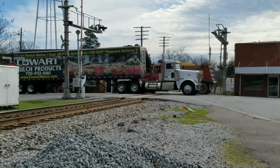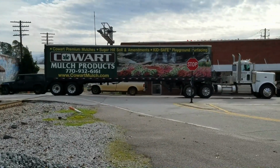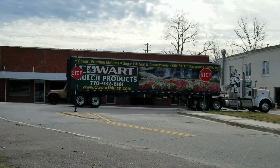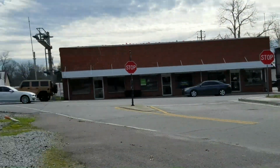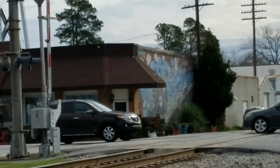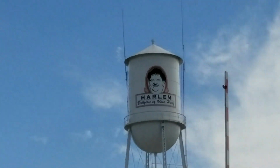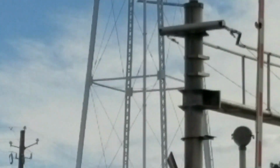Oh, this is a pretty Walmart truck. Getting ready for springtime, I guess. Yeah, this is a pretty little town right here. We've been here before, and it's got a mural of Oliver Hardy, and we got a tower up here. Oliver Hardy was born here in Harlem.